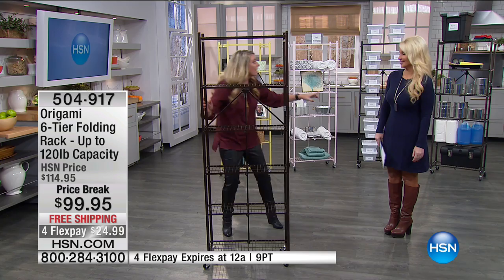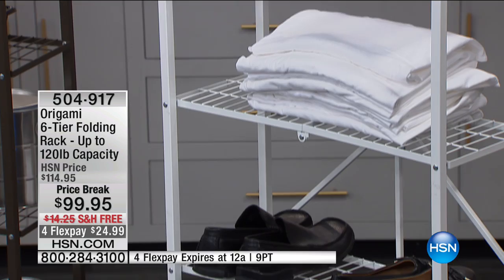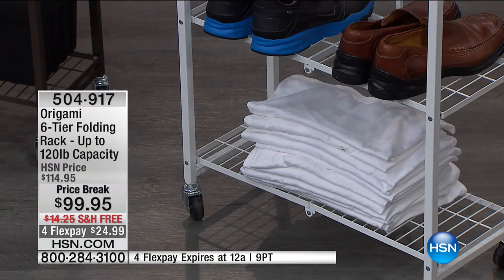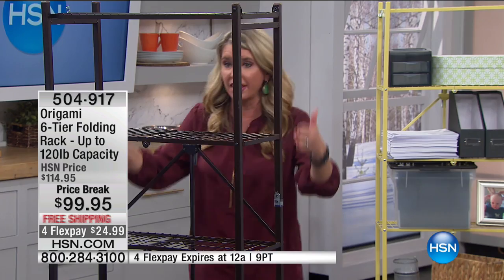And here's the other thing. You know our big heavy duty racks that hold a ton? This is the same surface area of storage, the same linear storage space as our big one. So instead of going out, we're going up, and you can do 20 pounds worth of weight on each shelf, a total of 120 pounds on this rack alone.